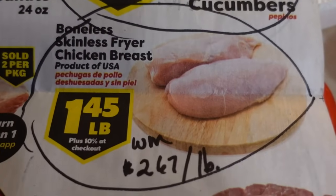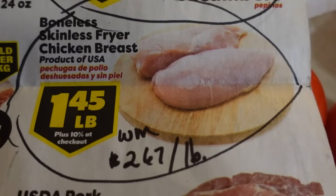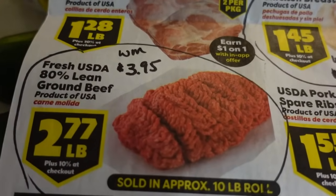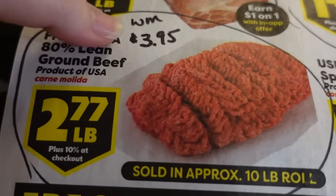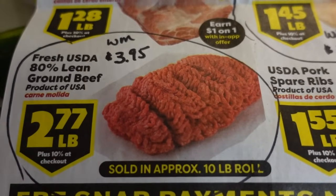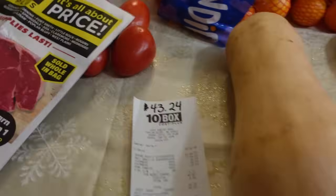Boneless, skinless chicken breast on sale for $1.45, and at Walmart it is currently $2.67 per pound. And then the cheapest price on 80% ground beef at Walmart is right now $3.95 per pound, compared to the sale price of $2.77 per pound. So there is that. And now we will head on over here to Aldi.